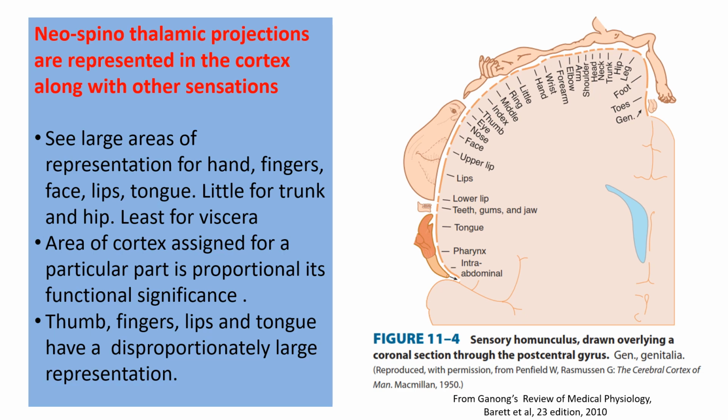Leaving this homunculus, you can look at it and make your own feeling about it. There is a greater representation of the entire arm, face, lips and tongue. But if you look at the cold spots and hot spots, they are located in the trunk, the anterior or posterior aspect, and gluteal regions. They are lesser represented.